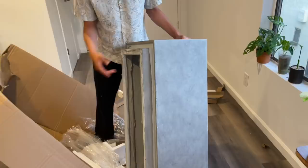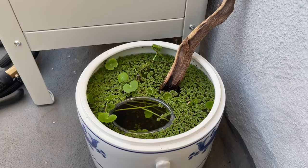So in this video, I'm gonna be creating or curating my balcony space. I'm adding in a lot more plants and then some ponds and a place for me and Chris to sit. So like a table and some chairs.